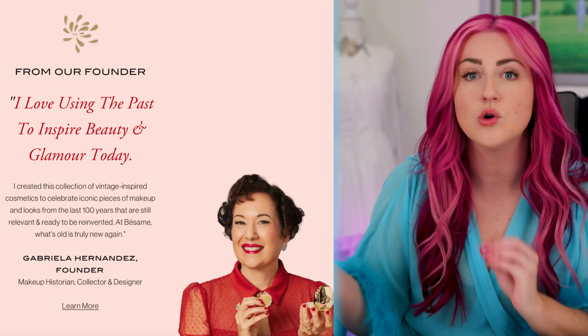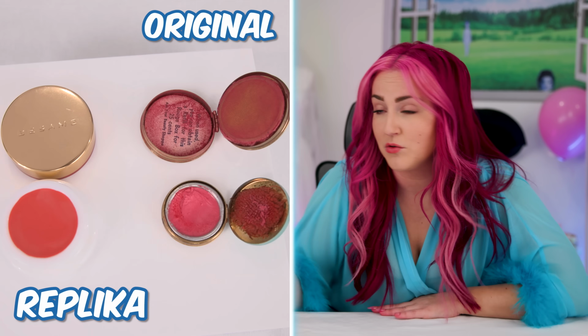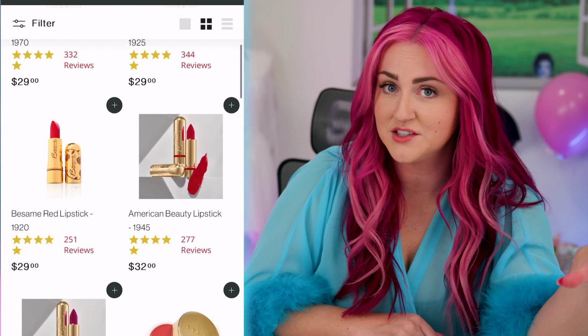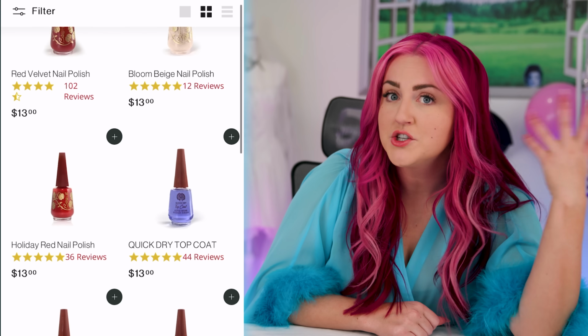that recreates old-fashioned makeup. It's called BESAME, and it's good. I mean, the replicas look good. They look like the actual old-fashioned makeup. And it's not just roaring 20s makeup that they have. They have replicas of all of these products from a bunch of different decades, from the 1920s to like the 1960s. They also have nail polish, fragrances, a bunch of fun stuff. And today, we're doing a full face of makeup with it.